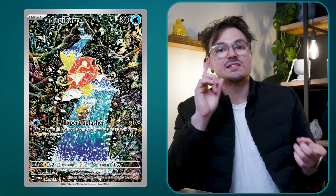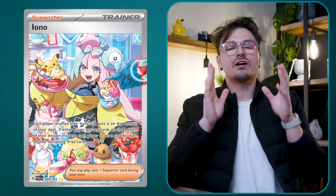The Magikarp is sensational, the Grusha illustration rare is incredible, and the Iono are fantastic additions to the set. It is an early Scarlet and Violet set, though that doesn't take away just how great it is. Given the insane love for the set, it's very likely this will become one of the more expensive sets from the Scarlet and Violet era.